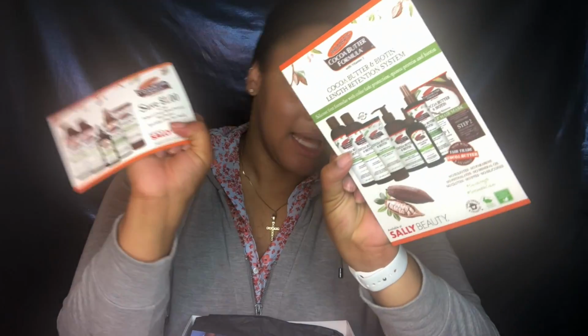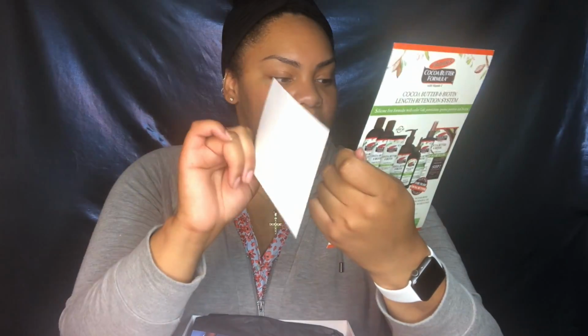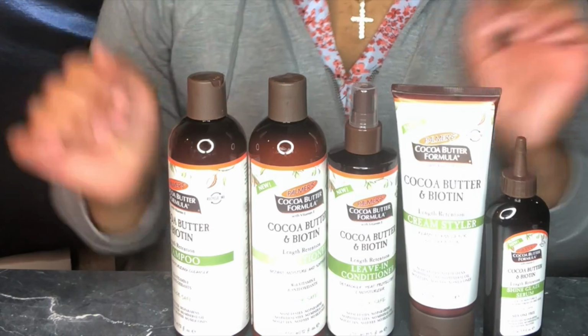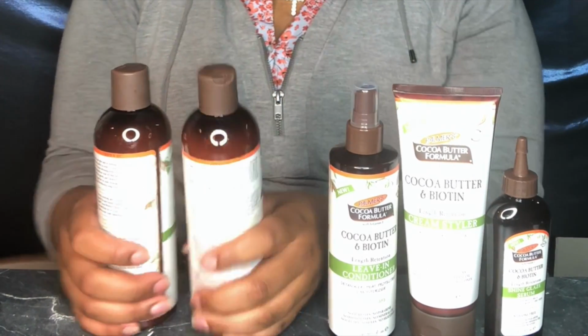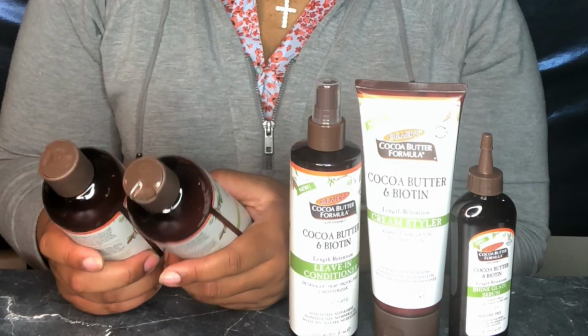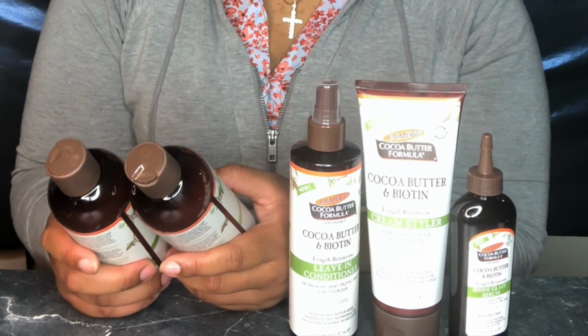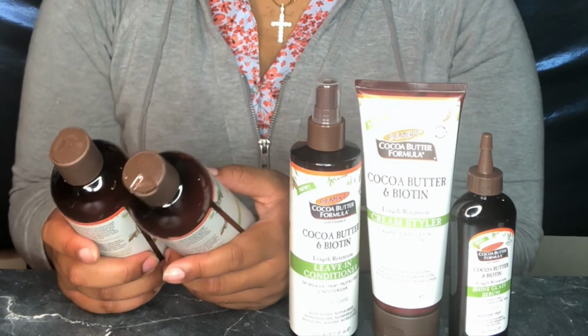So hey, it's a Palmer's takeover. I still didn't use those other products that they sent us, like the Natural Fusions. Yep, so Palmer's takeover. We can get to the cart later. I'm trying to figure out if I'm happy or not. So 1, 2, 3, 4, 5 full-size products. This is what they look like here, and all 5 are part of the Palmer's Cocoa Butter Formula with Vitamin E, Cocoa Butter, and Biotin collection. So they're supposed to all be good with length retention.